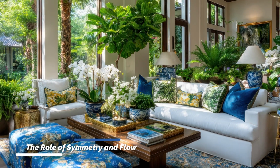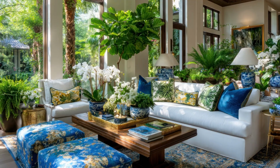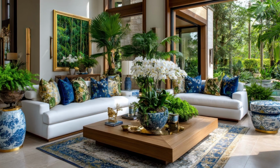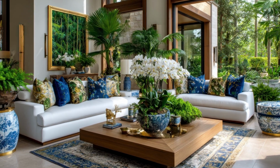Eastern decor values spatial flow and energy, while Western design often anchors with symmetry. The trick in fusion decor is honoring both. Arrange your room with breathing space around key furniture pieces, while echoing Ralph Lauren's love for balanced, elegant layouts.